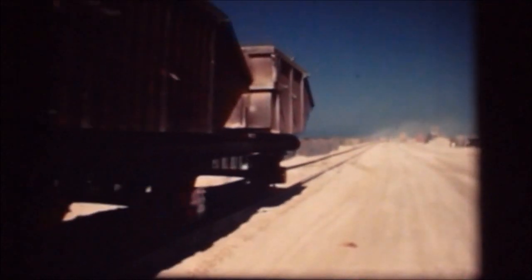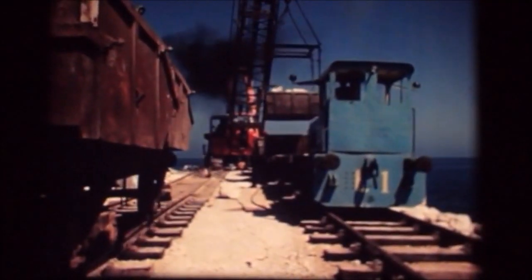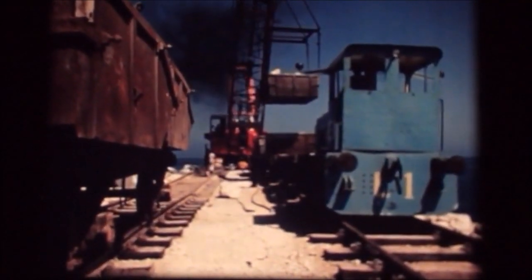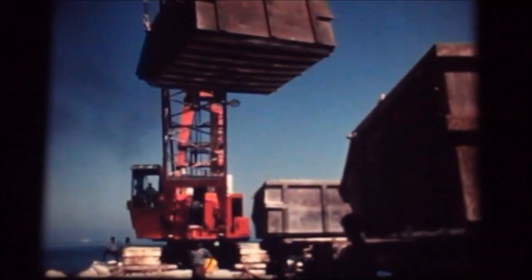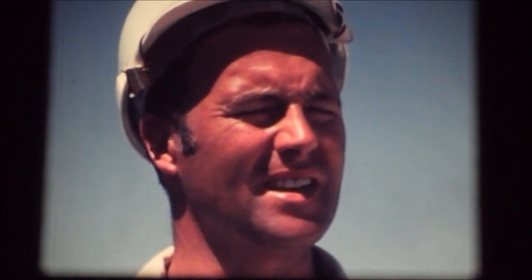This is the final link in a chain of complex organisation taking rock from the bowels of the desert and delivering it into the sea. Man is changing the shape of Arabia for his own convenience and profit. It's here that statistics are forgotten and the immensity of the undertaking is felt. You see the breakwater going further and further out to sea and begin to realize the scale of the thing.